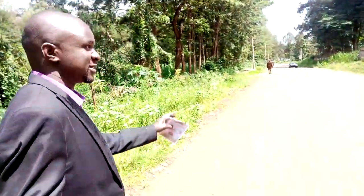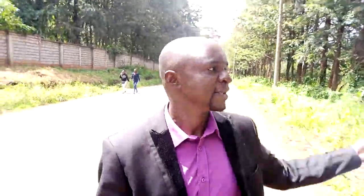I'm just moving around the Alliance Center, Alliance High School, Alliance Boys, Alliance Girls. So we want just to get to Alliance Girls Gate. We are not going, not even gate, just a junction into their school. So this road right here leads you to the Southern Bypass. If you want to go to the Southern Bypass, from the Kikuyu Hospital, from the Alliance, this is the road to that place.